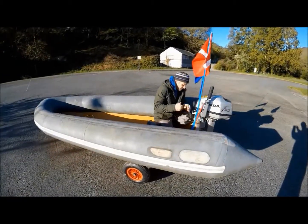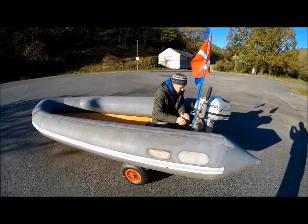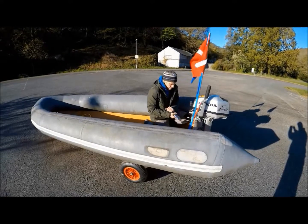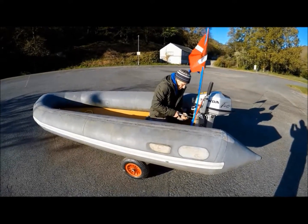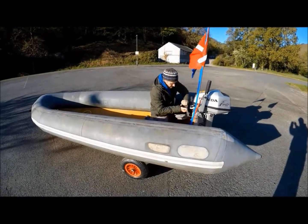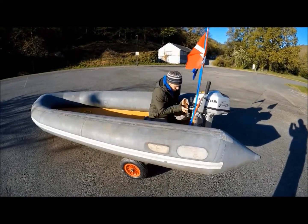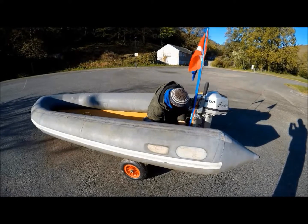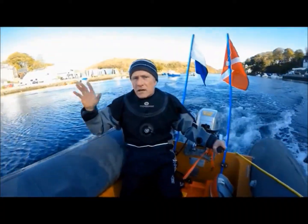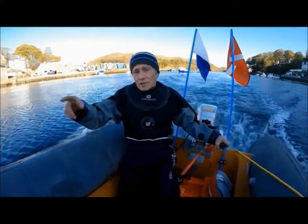So what are we doing today, Phil? Well, first day launching at Looe. So first day we're going to use this public slipway in Looe. Yeah, because it's a lot easier than taking it down the beach at the Talon. Yeah. So with a bit of luck and a prevailing wind. Hi Dave. Going to go under a bridge.